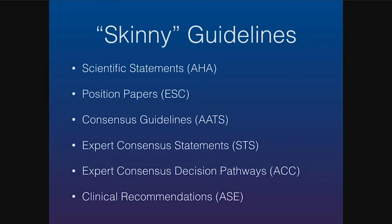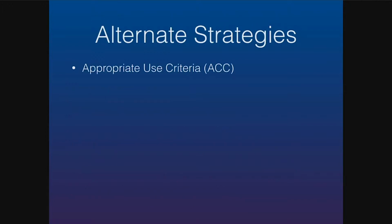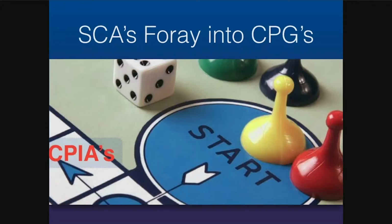We don't have time to dwell on methodology since first and foremost I want to cover educational content, but I've listed here several formats that I term skinny guidelines. Some of these are quite new within the last year or two, and you will certainly see more of them in the future. We'll also touch briefly on appropriate use criteria that the American College of Cardiology has been quite active in developing and promoting.